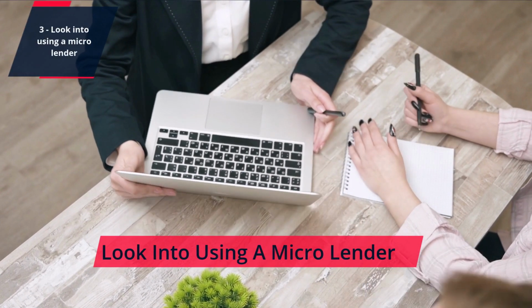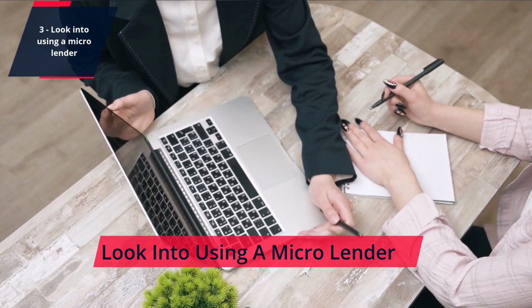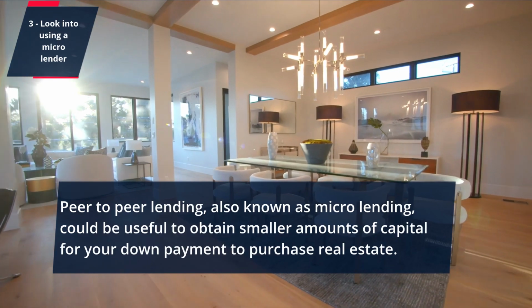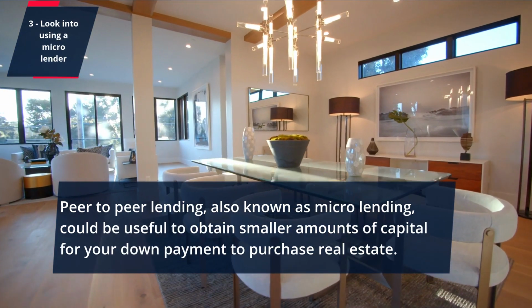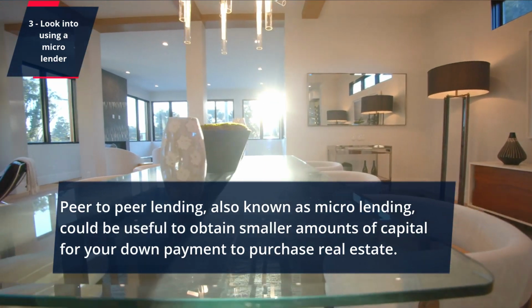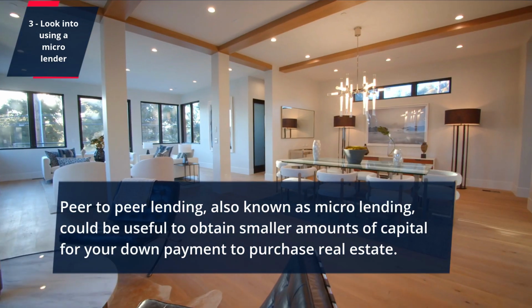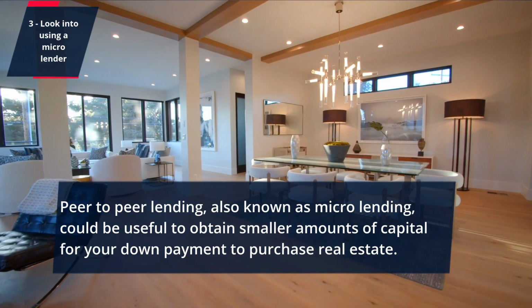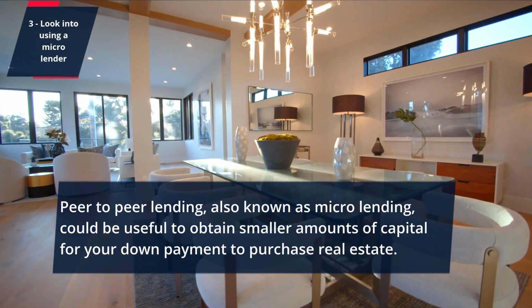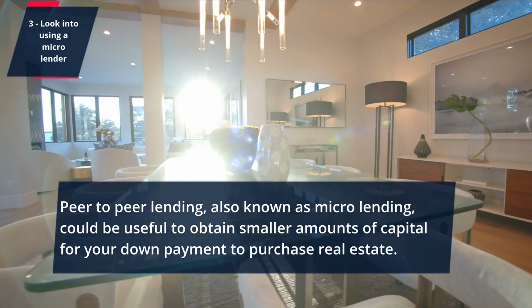Third, look into using a microlender. Micro-lending services on the internet, also known as peer-to-peer lending, assist borrowers in finding lenders for smaller loans, often under $35,000. To avoid confusion later, do your research for these sites and become familiar with all of the laws and restrictions. Kiva, Prosper, and Lending Club are some of the most popular micro-lending websites.